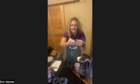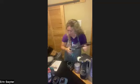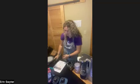And then when you close them and put them up, they will not open up. So these will not open up in your drawer. And I love that. You're not going to get the crazy tongs that won't let you open the drawer. So these are both 20% off.